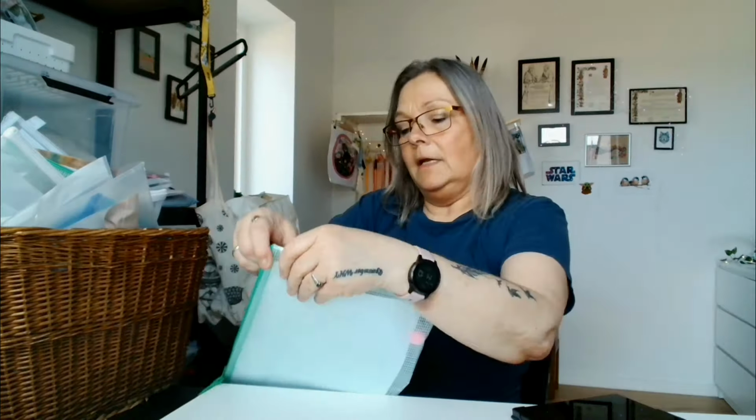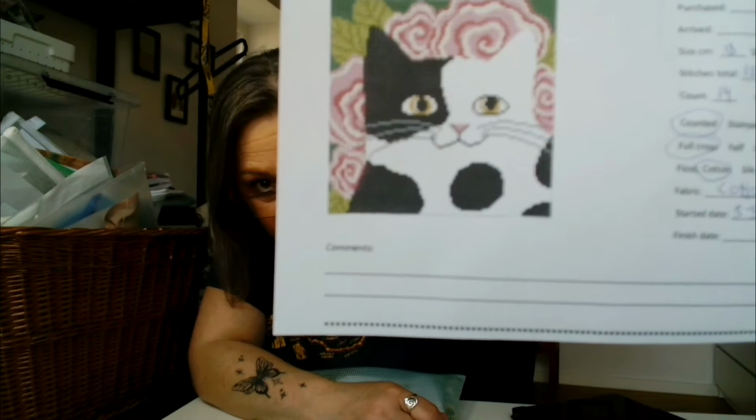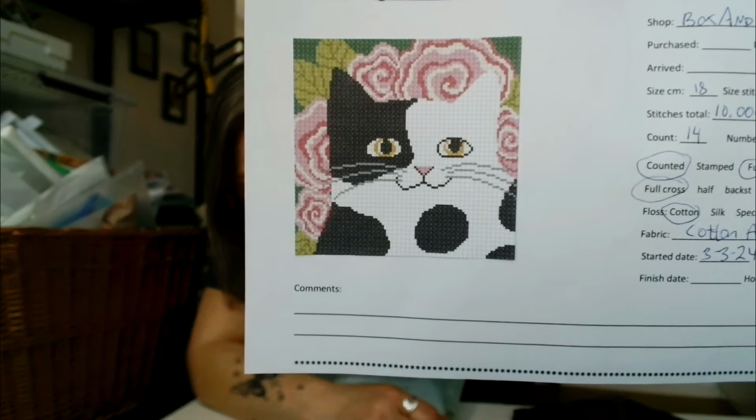Then I have my little cat with roses. She's also still in. There she is. That's just a cute little one. I'm doing it on 14 count, 10 colors, and it is 100 by 100 stitches. So this is also still in.